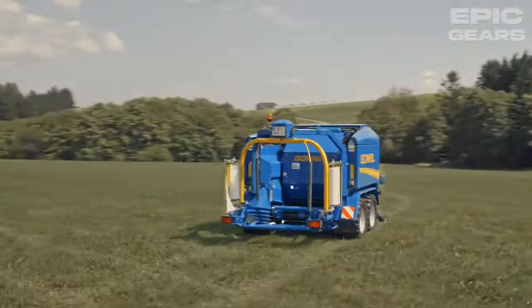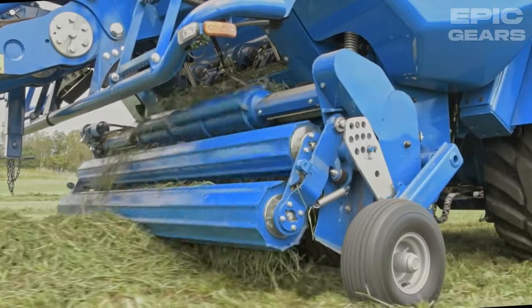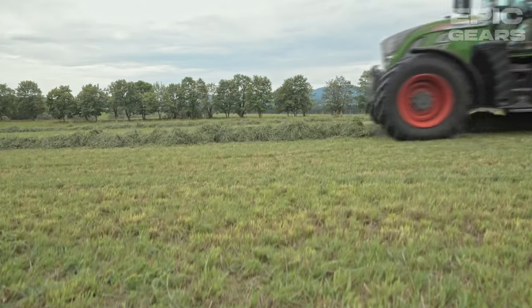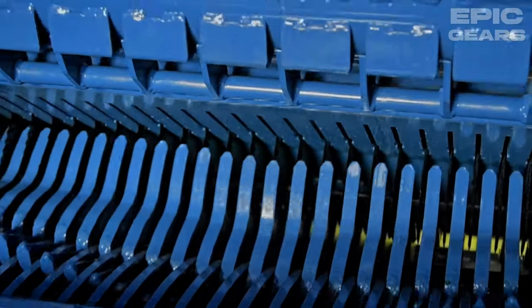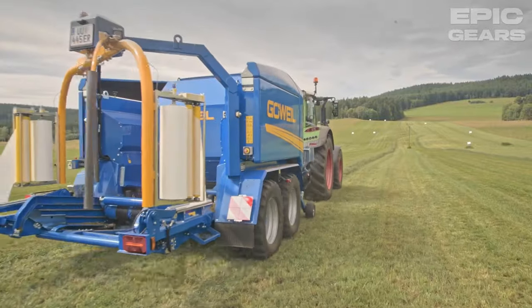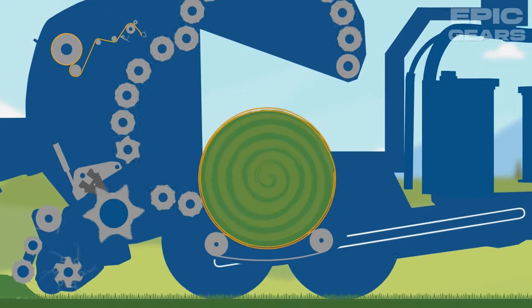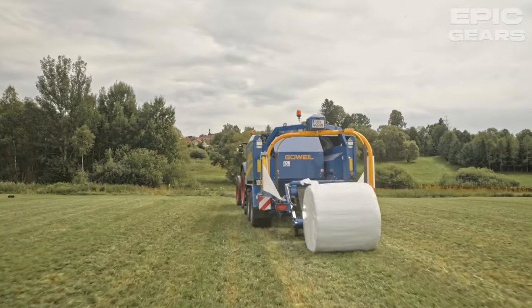Gwile G1 F125 is a fixed chamber round baler that offers the greatest impact force possible. It has a sturdy design, a 30 knife cutting system, and a 2-gear feed motor. It can also be optionally equipped with a film or net binding unit, or a double binding unit for both. It can produce high quality silage, hay, or straw bales.